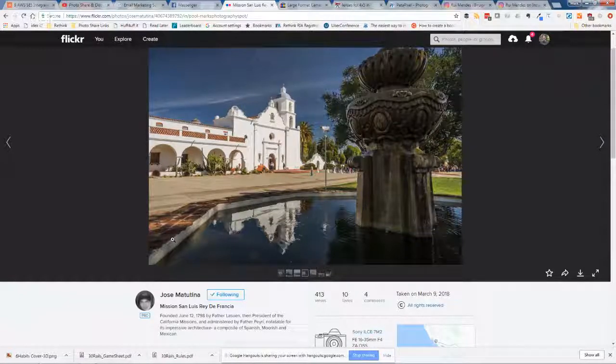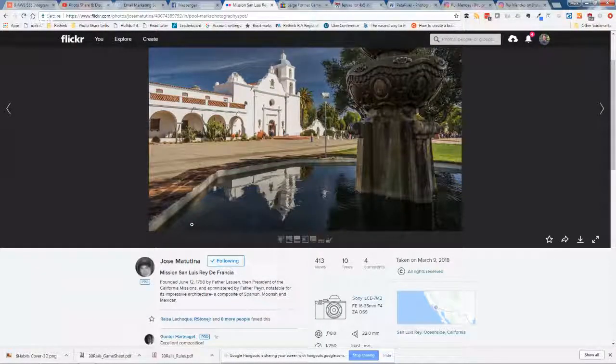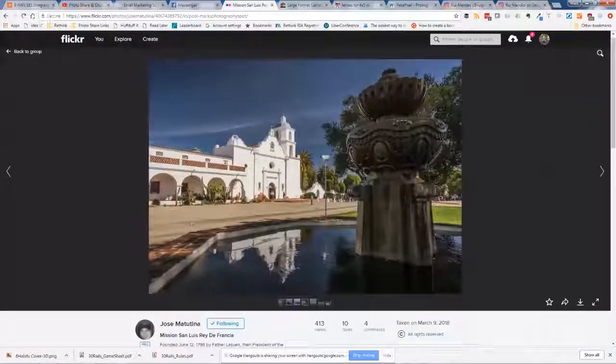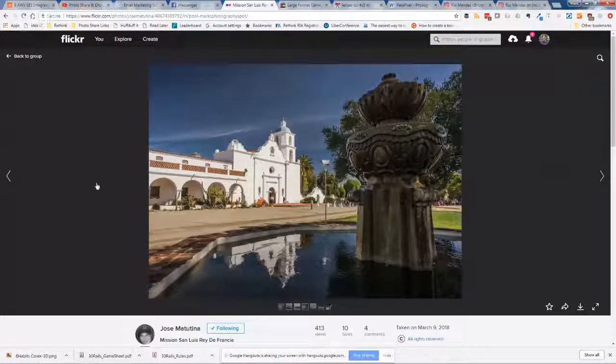It's kind of like going to the Pueblos. It says there are 21 missions in the territory that were referred to as California. Very cool. Some neat architecture. I like how he's got the fountain in the front and the mission in the back. Wow, I was off by a little bit. Damn, 21. Okay, that's a lot.